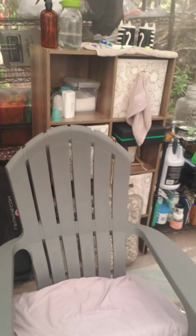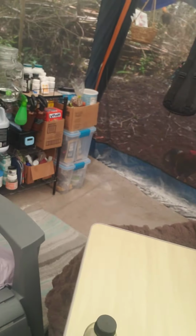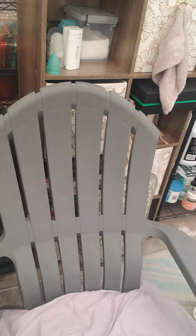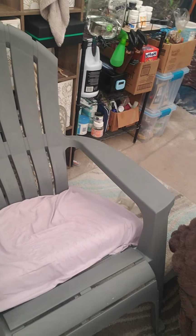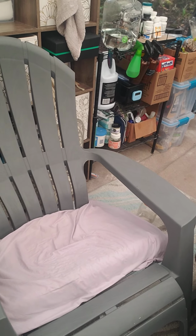There you go. These are Adirondack chairs. They were originally purchased to be outside, but with the large population of mosquitoes, you just don't want to sit outside as much. So at the end of the day, when we're making our bed, we'll move these in a corner, stack them. They're nice, but they kind of hurt your back, so I don't know if I'd recommend them.